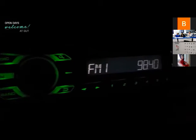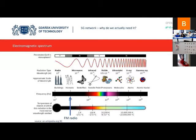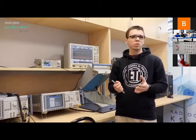The current 2G, 3G, 4G mobile telephony in Poland operates in the 400-2700 MHz frequency range. If you tune your FM radio to 98.4 MHz, it's still the same physical phenomenon as with 2G, 3G or 4G. The only difference is the frequency of the transmitted or received electromagnetic waves. Our common Wi-Fi networks operate at frequencies of 2400 MHz, that is 2.4 GHz, as well as of 4900 MHz up to 5800 MHz, known as 5 GHz Wi-Fi. What's important? It is still the same physical phenomenon.